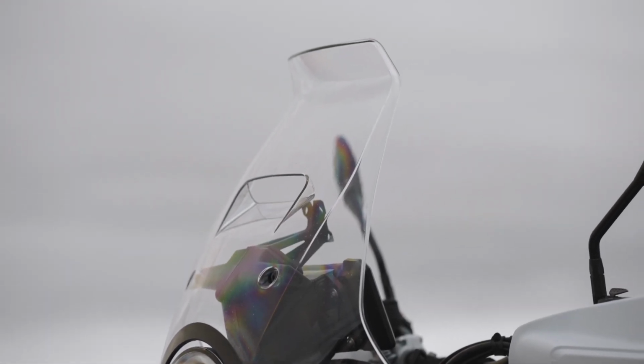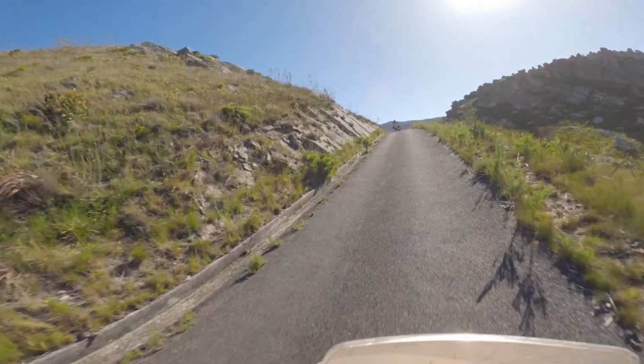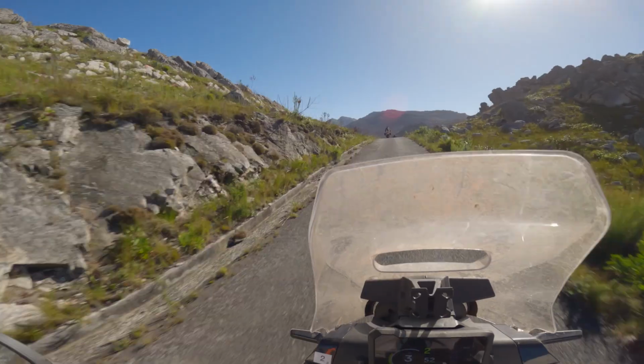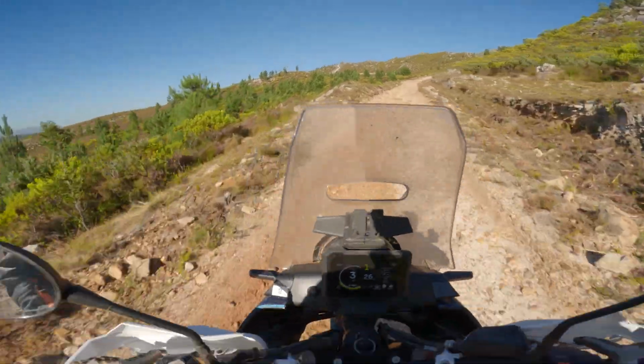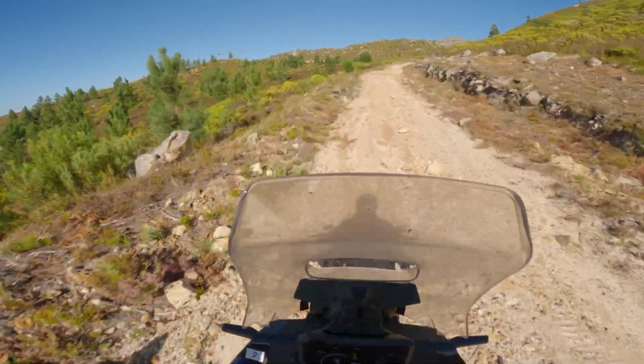The Expedition's touring windscreen was buzzy for my 6-foot 1-inch frame while wearing a motocross style helmet on road, and once it gets dirty, it's hard to see through. It can also catch you in the face if you're getting after it off-road, as another rider in our group named Brian learned the hard way.